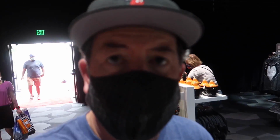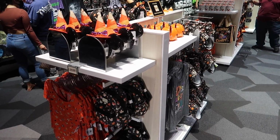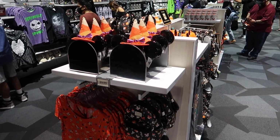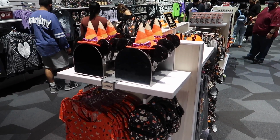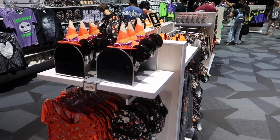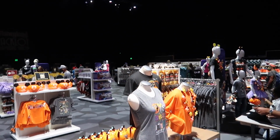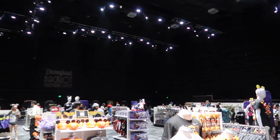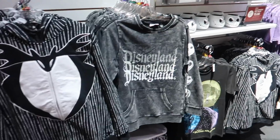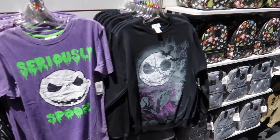Go break a leg. He even told me to break a leg, which is a stage term for good luck. So right away, this stuff looks pretty familiar. Stuff that we've seen over at World of Disney. It's just in a different environment over here in this backstage vibe. It's a very different, giant room. The room's huge. And it feels backstage because it's usually dark backstage. There's always somebody walking through the shop when you're on the red carpet. Always. Some Nightmare Before Christmas stuff over here, which is seriously spooky.